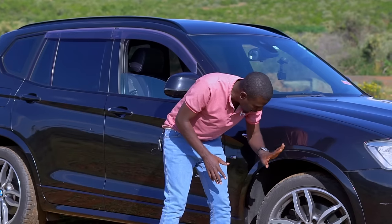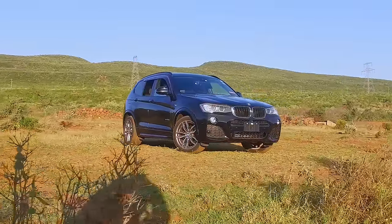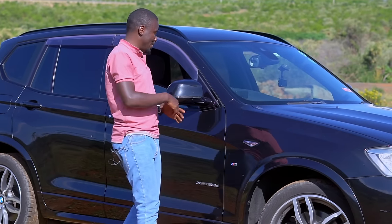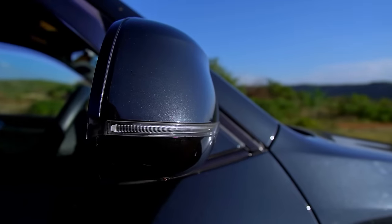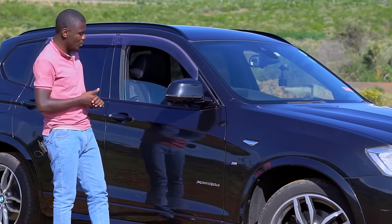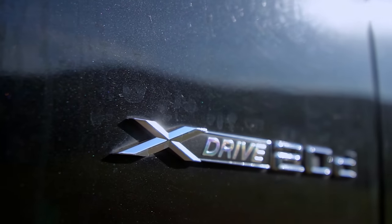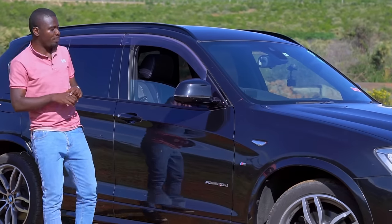It is paired with Bridgestone Potenza tires all round, again for maximum grip and acceleration, anything you'll want on a BMW. There's an LED strip on the side mirror here. Again, this is a revised version from 2014, so you get these as standard on all the BMW X3 F25s. 20D, you remember, the 2000cc diesel plant. xDrive is the four-wheel drive version of BMW.